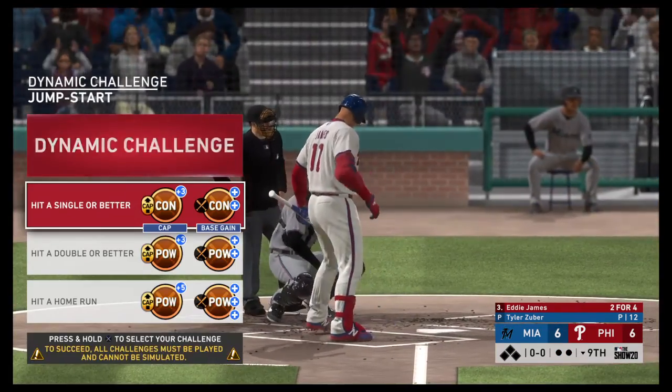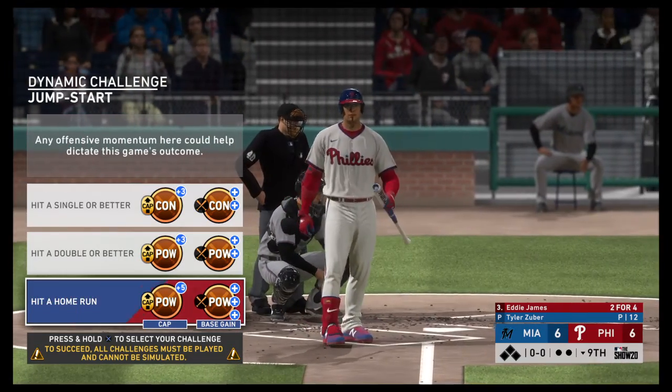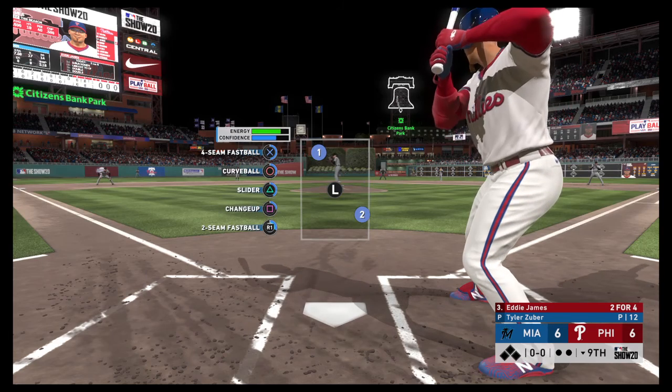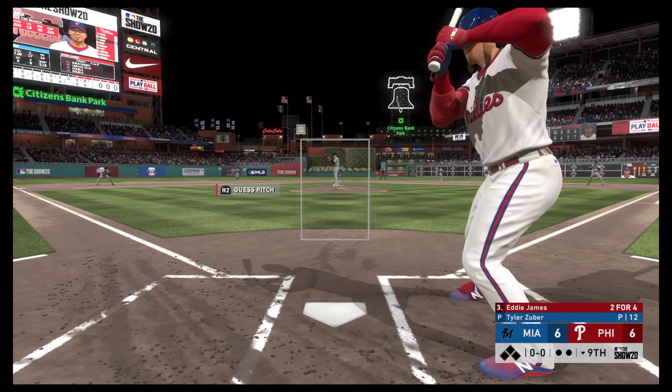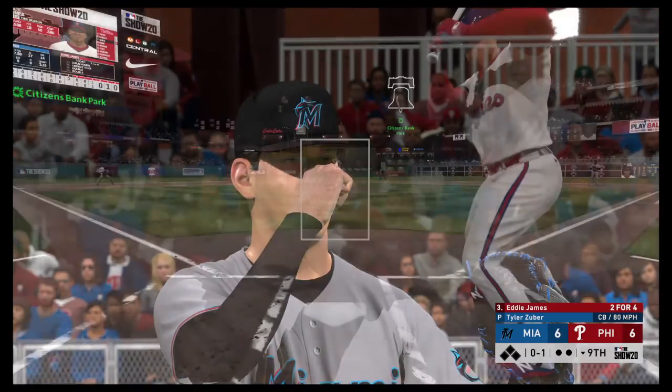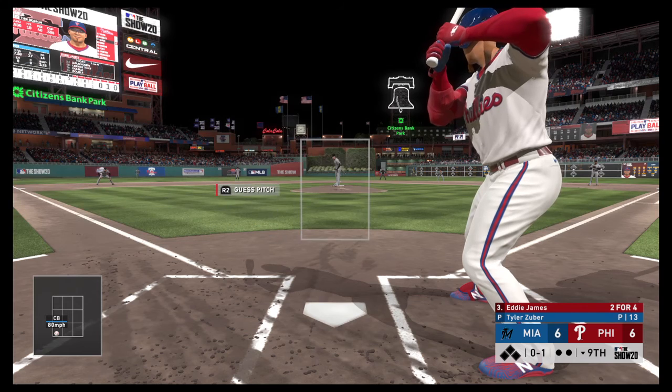Now in the box, Eddie James. He'll try to follow up the double in his last at-bat with another big hit right here. He's ready. Here's the first offering. Starts him out with a curveball for a strike. 1 pitch right here. 1 out.